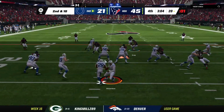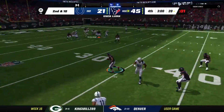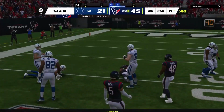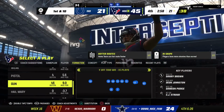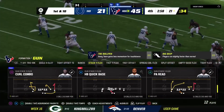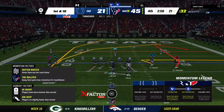Richardson now on 2nd down. And he's going to be intercepted for the 3rd time thus far. And the Texans are going to take possession of the football. Boy, so another interception, CD. It feels like he's starting to unravel. And as you would expect, still work in progress here in the 2nd season.